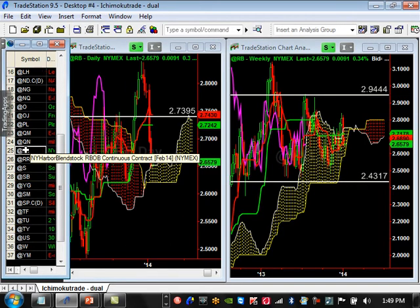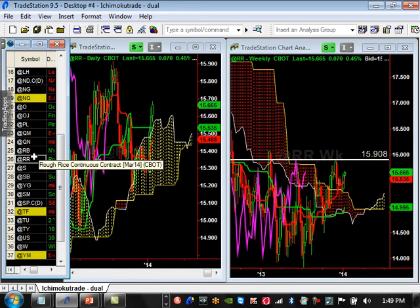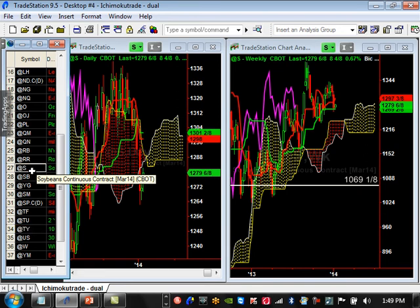Gasoline really doing nothing except consolidating between 2.4317 and 2.9444. Rough rice is basically consolidating. Looks like it's trying to get to the top of the consolidation pattern again after coming back here. Then that level is 15.908. If it could break that little pattern, that resistance level here, this could start a major trend going into 2014. So that's definitely one to keep an eye on.